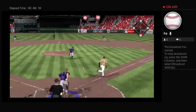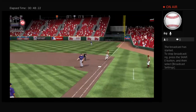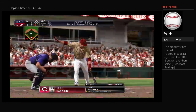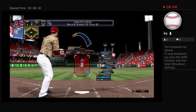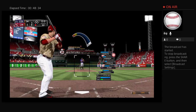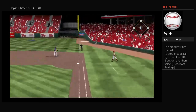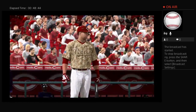Now a bunt attempt here as he gets this one down. Throw to first will get him as they pounce on it quickly to snuff out the bunt attempt. Todd Frazier will get another crack, 1 for 3 thus far. Now here's the first pitch. This is hit down the right field line, but it's going to get out of play for strike 1.